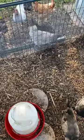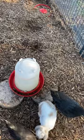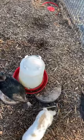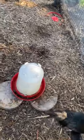I use this pen to make potting soil and garden bed soil, fill dirt. I just put in these wood chips and these leaves. In about 3 months, they'll be a deep, rich, dark compost.